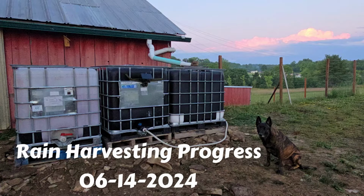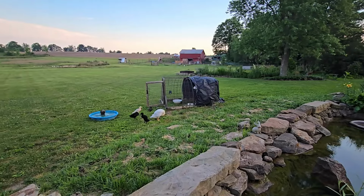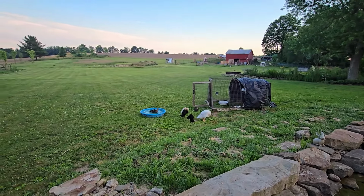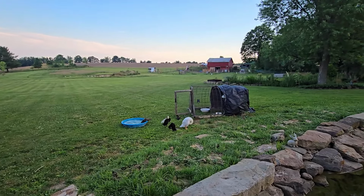Today we made some progress on the rain harvest system. It's actually already evening and I have Dabbles and the ducks out here playing in their swimming pool, getting all cleaned up. Me and my dad did some work on the rain harvest system today, so I didn't get the video started yet today because I really wasn't planning on doing this, but my dad offered his help and while I had his help, I figured I'd use it.